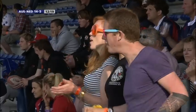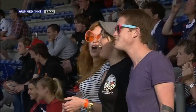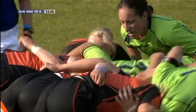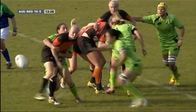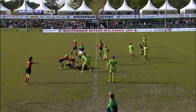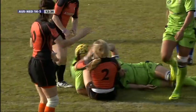3 minutes to go. Big scrum here. The Dutch are ready for it. Touch. Pause. Engage. Need to be steady. Australia's pulling back, trying to disrupt the scrum. Got away with it this time. Good tackle by Anna Hulicott.